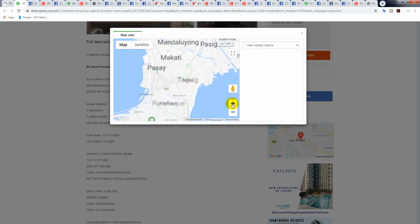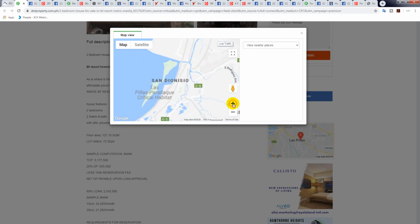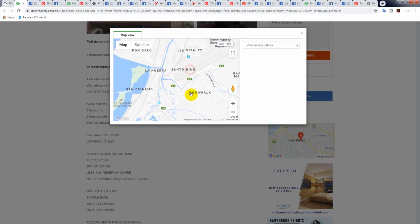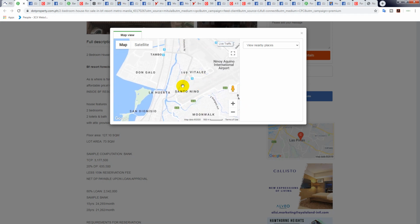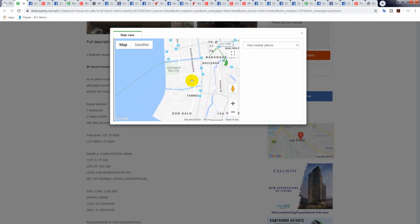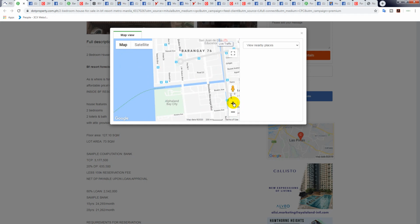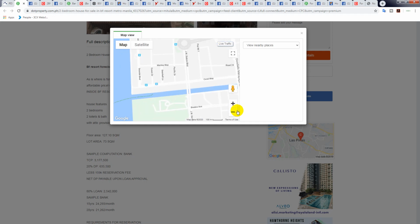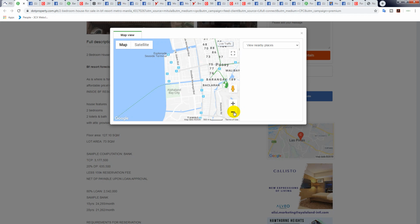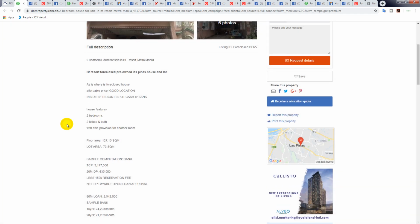If we zoom in, you can see just how close Paranaque is. So that's Paranaque there, that's Moonwalk, that's the airport. So Moonwalk's very close to the airport. And around about here is where the new casinos are. I'm just trying to find it, it doesn't seem to say it, but the casino is around about here somewhere. So very, very close. Anyway, this is a good price, 3.1 million.